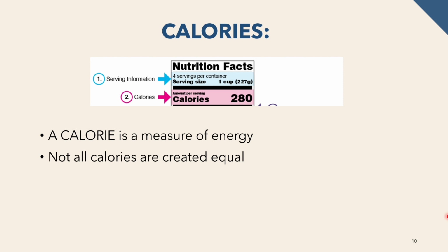I personally do not look at calories, because that number does not tell me really anything other than the amount of energy I have access to at some point. It doesn't even tell me when I'm going to have access to that energy. And it's important to know where those calories are coming from, which is the rest of the food label that we're going to get into. Your body metabolizes and stores things differently.